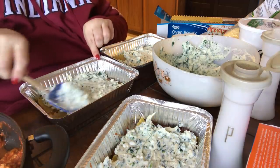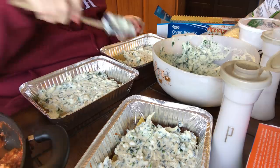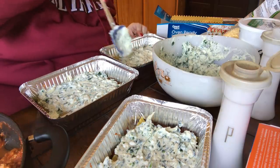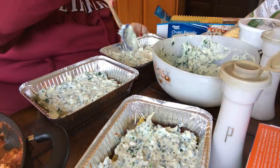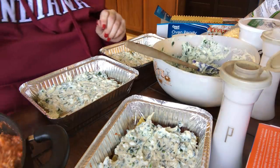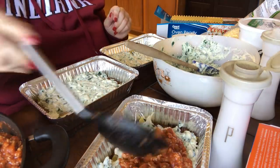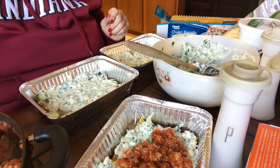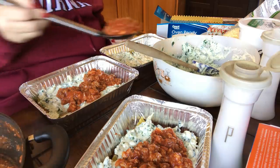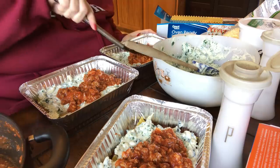And you do want to get at least two layers in your lasagna. One layered lasagna would be kind of weak, wouldn't it? My opinion for sure, but still, you want it to be layered. Then I'm gonna take a nice size scoop of my sauce, pour that down. And spread that out.